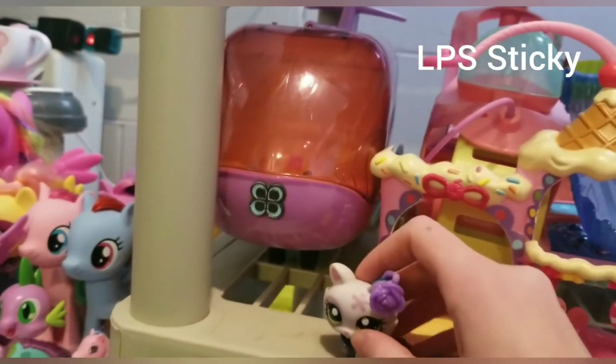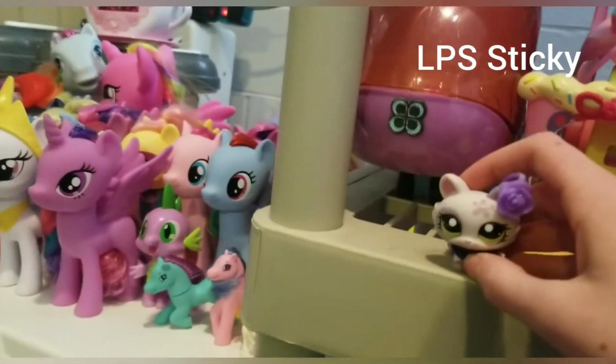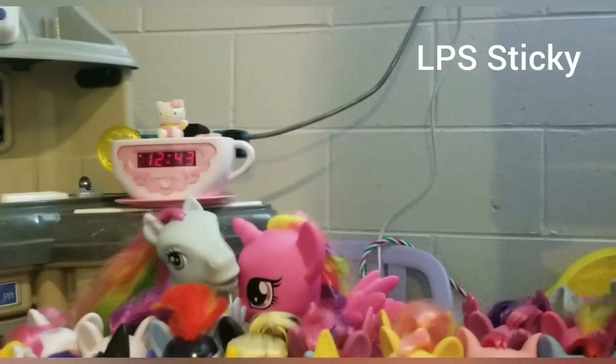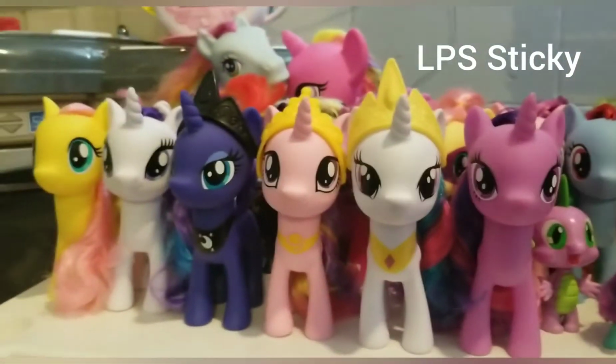Now, moving on to the ponies, if you can't see over there, let's go. So here's the ponies, and the one clock. And all my phones. And I just on the phone. Then down here, this nice little nap tote. I have all my accessories.